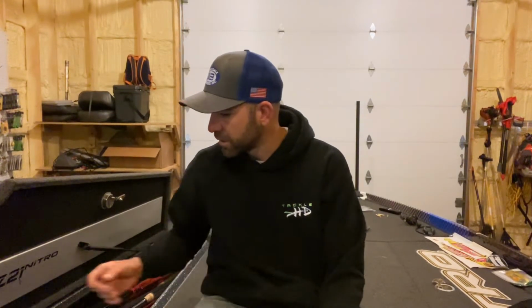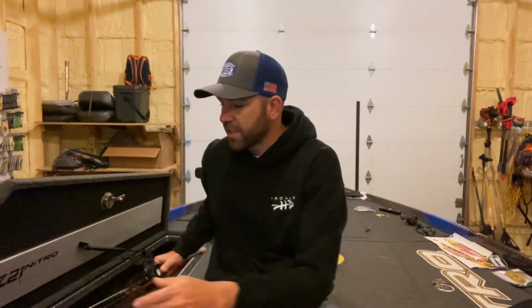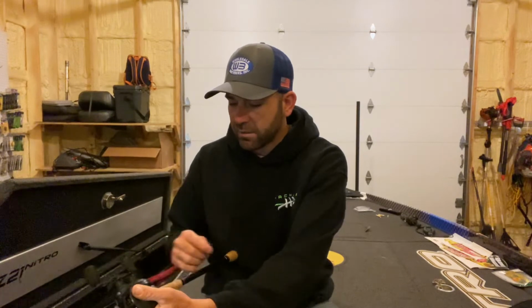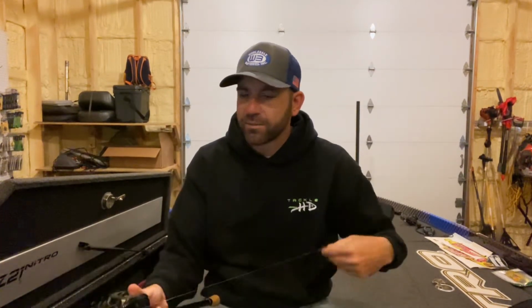But mostly soft plastics and jigs have been the way to go. So we've been throwing the Trophy Bass Company 3/8 ounce and 1/2 ounce jig. A lot of these fish are up shallow, and a lot of the fish are kind of backed up in that 6 to 10, 12 foot zone as well, whether they're post-spawn or pre-spawners. You get a little bit of a mix of both.